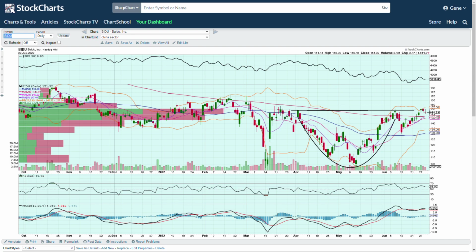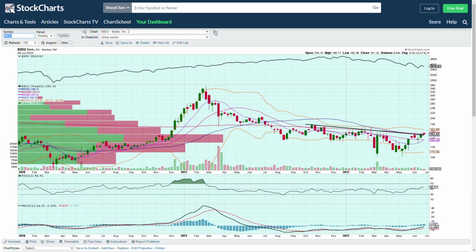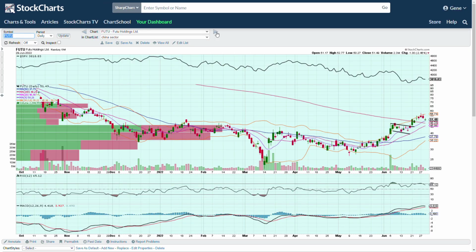Putting a small flag here though, while the 9's trying to come up. It may be able to push off that 9. Watch your price action. That's exactly what you're looking for, to push off that 9. The 9 moves up every day, so the price changes on a daily basis. BIDU under the moving averages here. 9 is trying to come up. This is the weekly chart. Remember, that candle does not close till Friday.